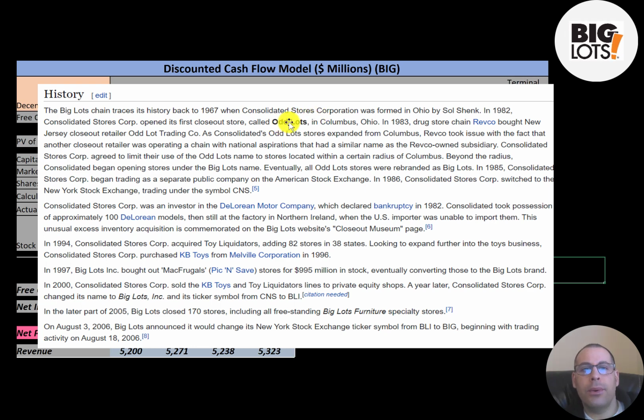Big Lots started in 1967 under the name Consolidated Stores. It opened its first location called Odd Lots. The drugstore chain Revco acquired Odd Lot Trading. That's a different company. So eventually Consolidated Stores changed its name to Big Lots. In '94, Consolidated acquired Toy Liquidators, adding 82 stores in 38 states. Consolidated also purchased KB Toys in 1996. In '97, they purchased Pick and Save for $995 million in stock. In 2000, they sold KB Toys and Toy Liquidators.